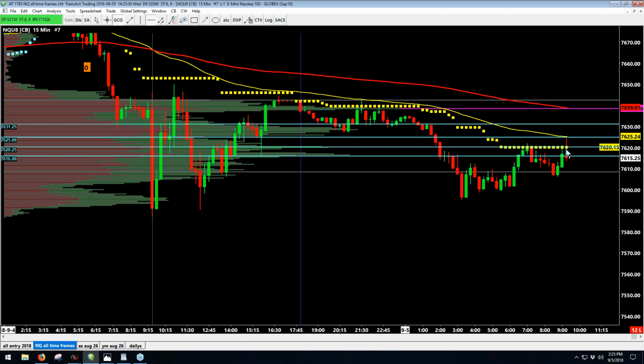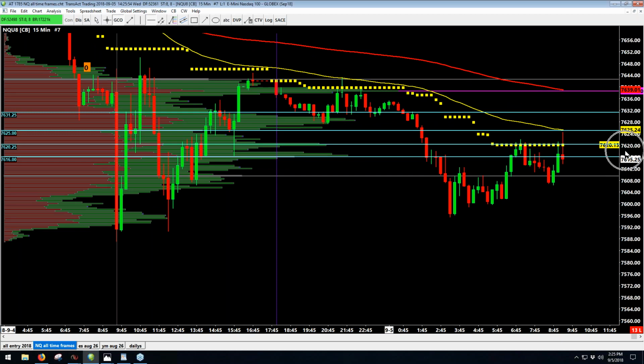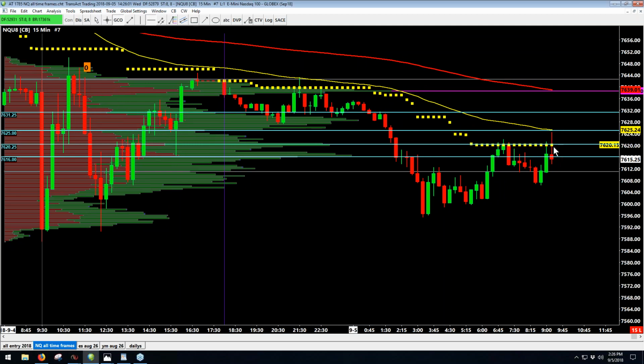So in this instance, if everything lines up, you may be looking possibly at a breakout above this topping tail on this 15. But it really doesn't make much sense to try a breakout there because you've got big volume right above you. So the chances are it's going to get stuck there. So not really an ideal spot for a breakout, right?